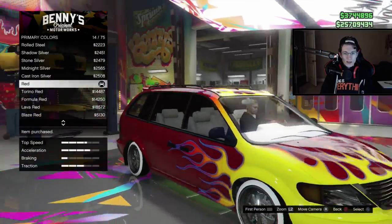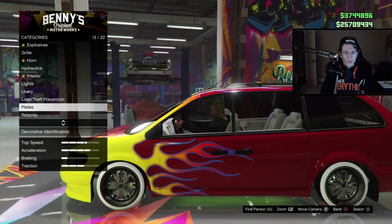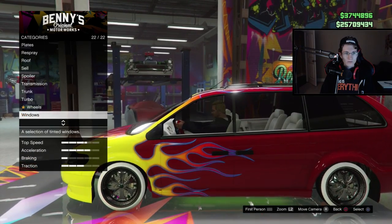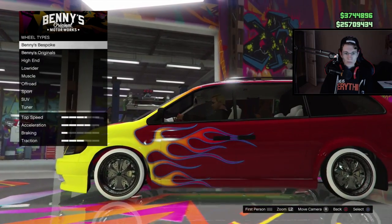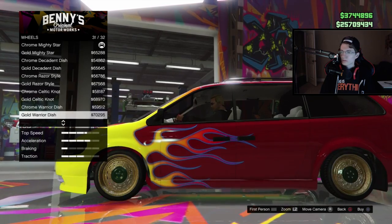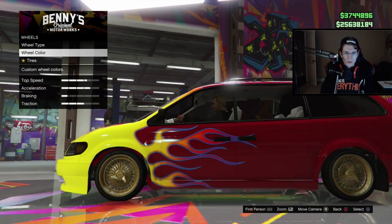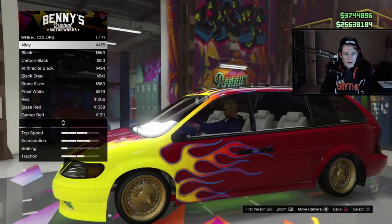So I kind of like the red. I think red looks good with the flames, that's for sure. I don't think the wheels are doing us any justice right now. They're definitely not helping us out. So I think if we do the bespokes, they might not be a bad idea. And if we change the color to a red, that might not be bad, because the red is so thin, that thin little line right there.